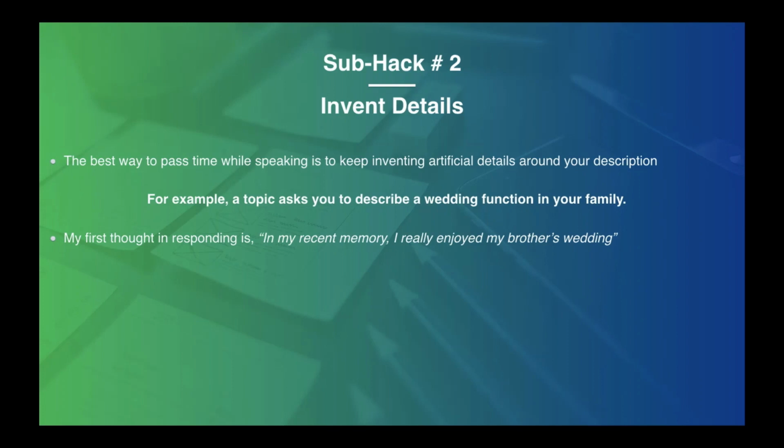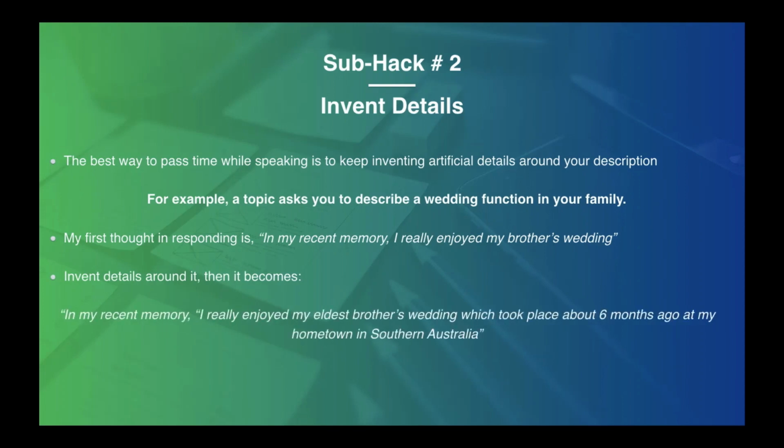But now I'm going to keep inventing details around it. So if I keep inventing details around it, it will become something like, in my recent memory, I really enjoyed my eldest brother's wedding, which took place about 6 months ago at my hometown in southern Australia. So you see, instead of just brother, I've said eldest brother, then I've given it some form of time period, 6 months, 3 months, then I've given it a location. So you start with your answer and you keep inventing details as you go on answering it. And that is my sub-hack number 2 for you.